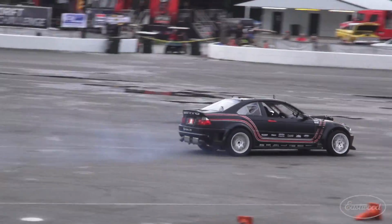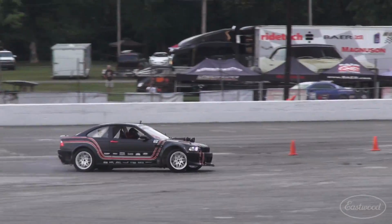Drifting may not be your thing, but you cannot argue the car control that these guys have. They are drivers, man. They are throwing these cars around. They're high horsepower. Look at that. They are at the living edge of control. This is awesome stuff. Now these cars are multiple platforms.